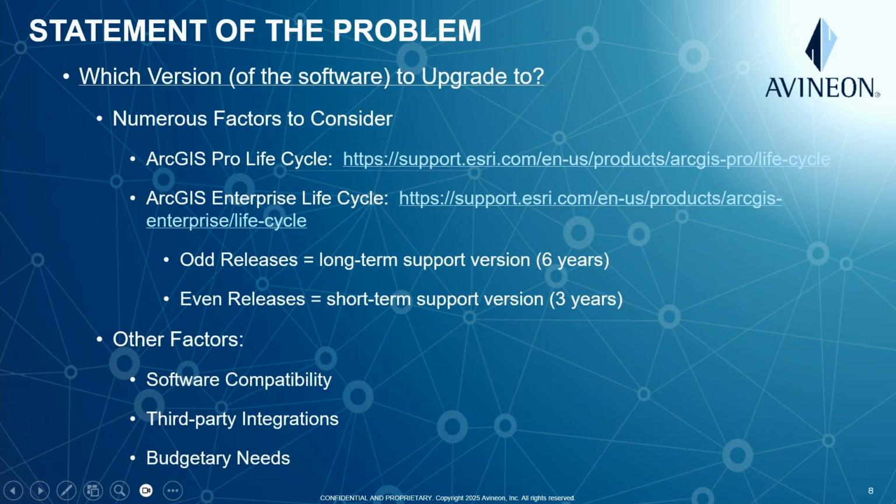So what versions to go to? Again, there's no right answer for any of this stuff. Numerous factors. You got to look at the ArcGIS Pro life cycle, the Enterprise life cycle. Again, I talked about this at a little thing we did last night, but at this point in time, odd releases are supported for 6 years. Even releases are supported for 3 years. I can't explain why that is, but I can tell you that like 11.1 will be supported longer than 11.2.